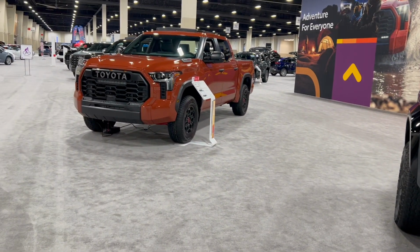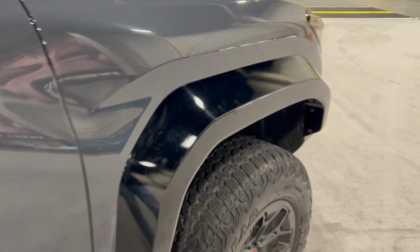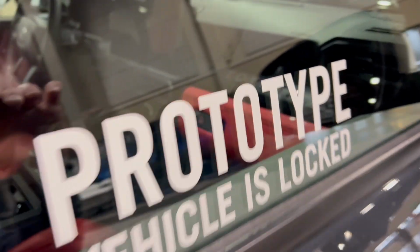I don't really understand why they went with a gloss black here, especially where with the Tundra, you've got the matte kind of camo plastic finish. But again, that is scratched like crazy. So yeah, you want PPF on these things as soon as possible, or try to go with an aftermarket fender there, or wheel well, whatever you want to call it, because it looks so bad on a brand new truck, like so bad.